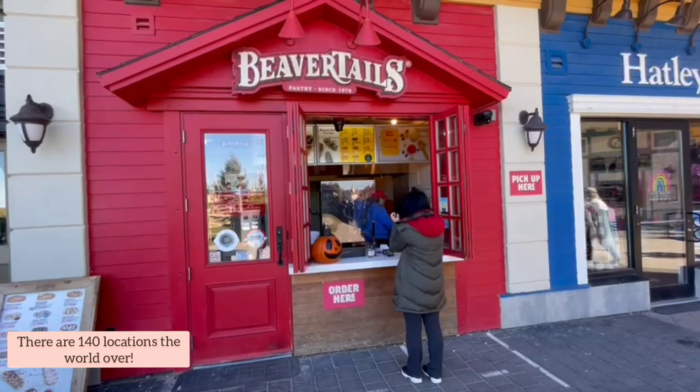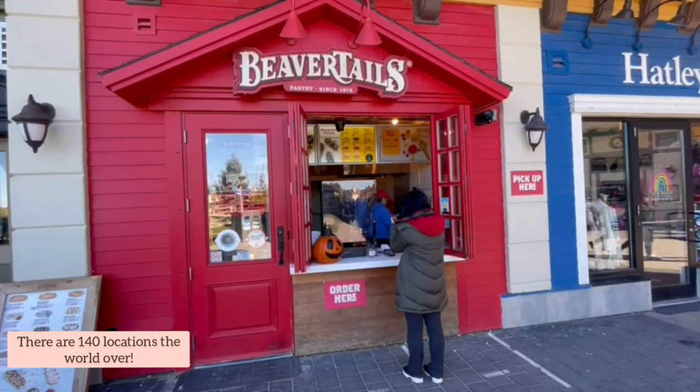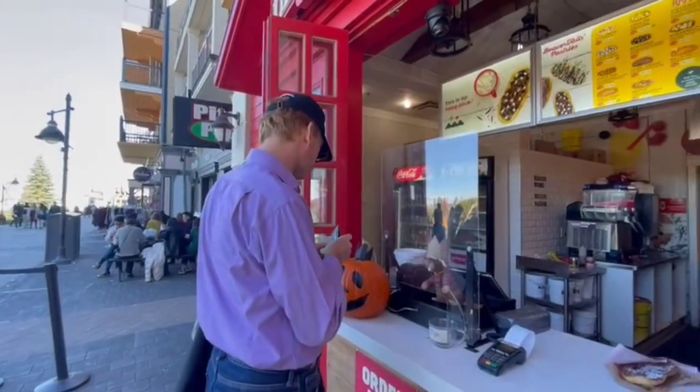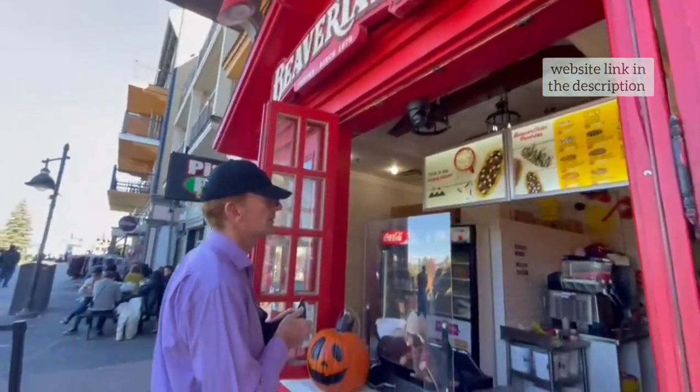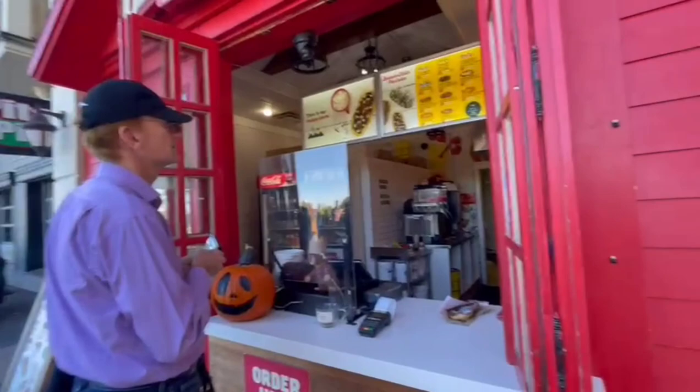Check out your favorite pastry snack at BeaverTails. We highly recommend their Hazel Amour, Bananarama, Avalanche, and Coco Vanille.